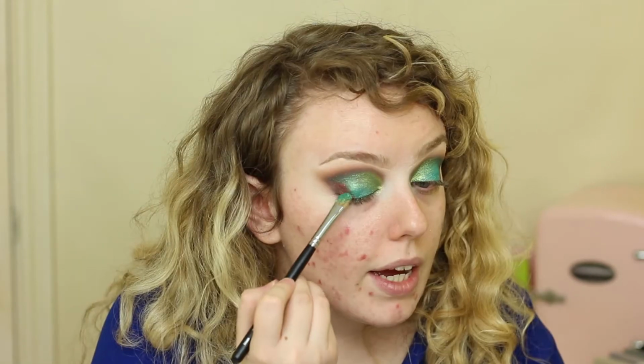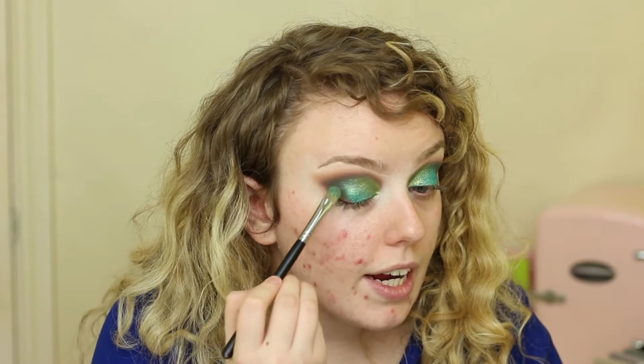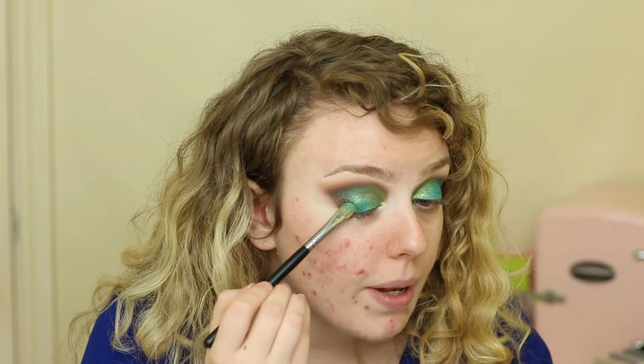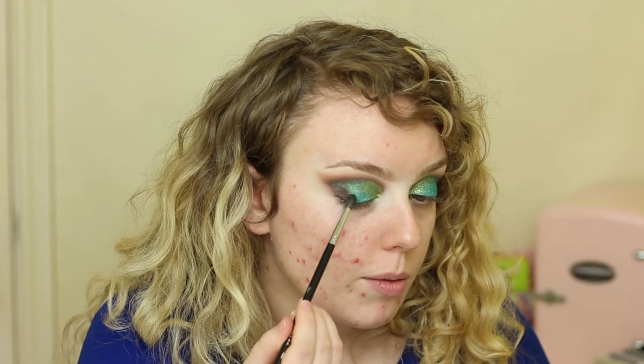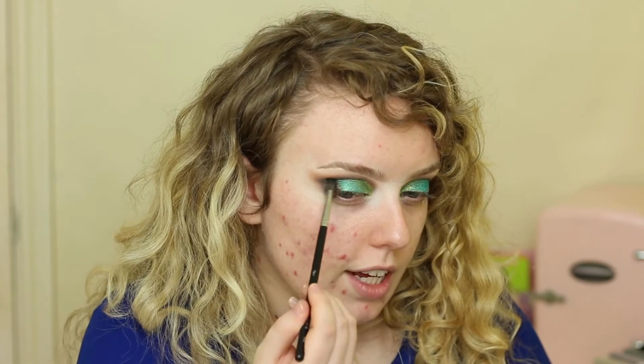Oh, that is so much more pigmented than I expected it to be. And then back in with my brush from the green. I'm gonna go back over it a little bit. I want to tone it down a bit. I just wanted a colour that was gonna blend into the two. And then I think back in with a little bit of Keep It 100. I'm gonna kind of blend it over the two. I just wanted a colour that was gonna be a bit of a transition for the outer corner.